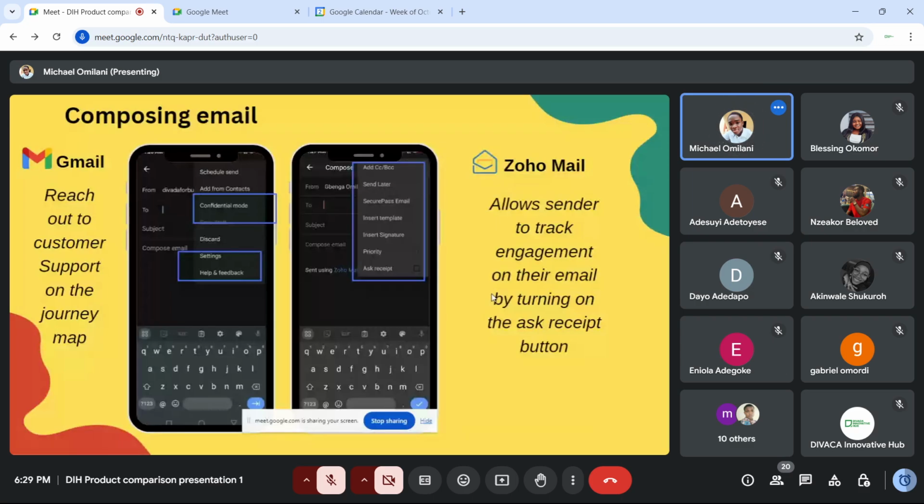Zoho Mail allows the sender to track engagement on their mail by turning on the ask receipt button. So when you send the mail, you can know if your recipient has received it, if it is delivered or not, using this ask receipt checkbox.